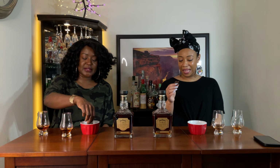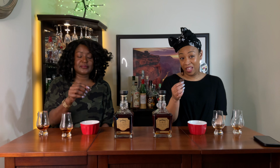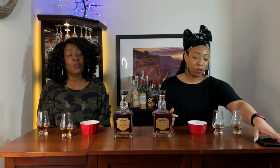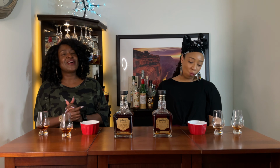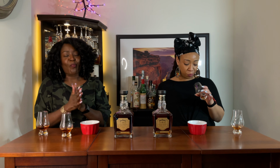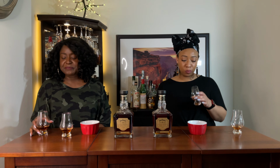Dark chocolate. Yes. With some sea salt. Let's do it. That's really not bad. That's a good chocolate. It is. It's a good chocolate. It is what it is, girl. Right.